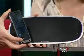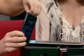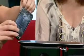Now I've got an iPhone here that actually has the receiver on it. I'm just going to show you here. It flips right off, if I can fiddle with it here. Oh, it doesn't want to come off.